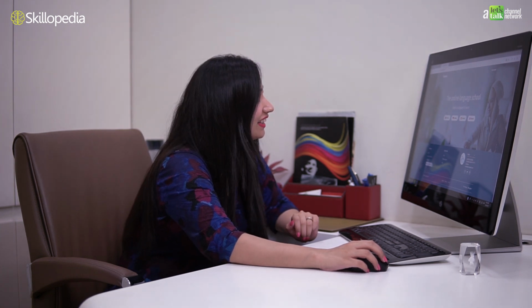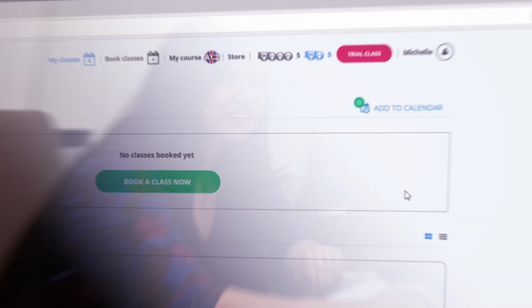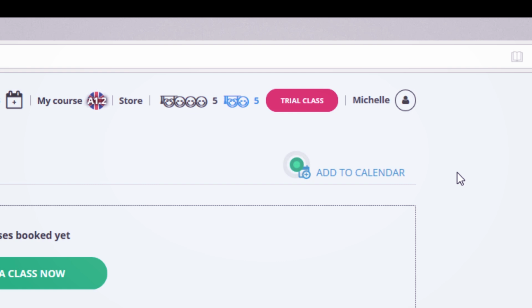So we've looked at how Lingoda works. Isn't it just amazing? There's such a wide variety of things that you can learn, but I think it's time we need to know how to book a class. So I've logged in here and let's jump back to the screen and see how we can actually book a class. As you can see, I've already logged in.